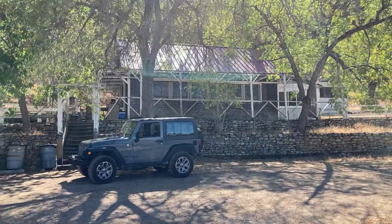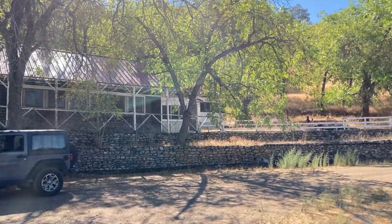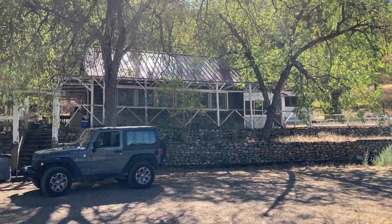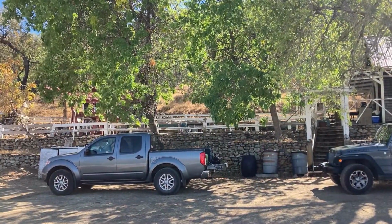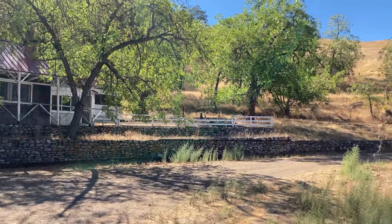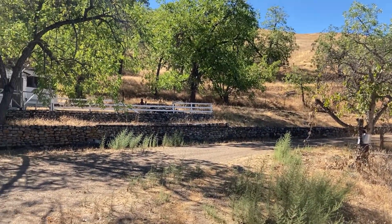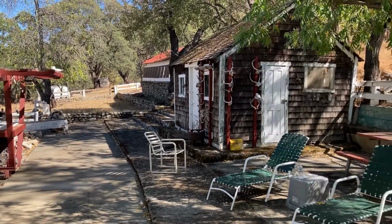This is actually the building there behind my Jeep. That's the main cabin area. And we'll go up in there and take a look and kind of show you what that all looks like. All right. So this is what it looks like up here.